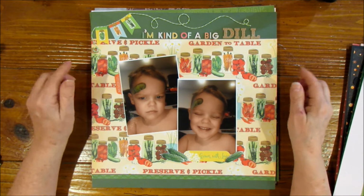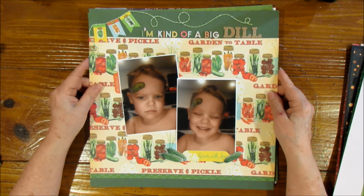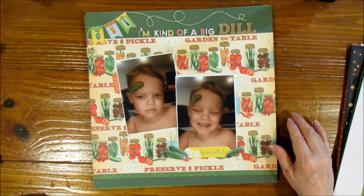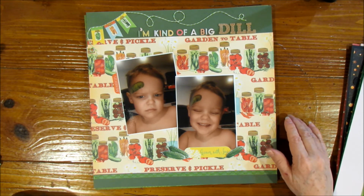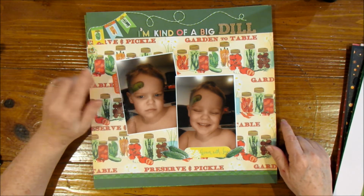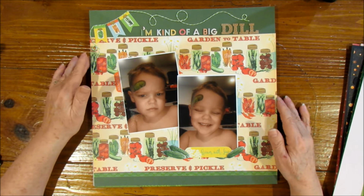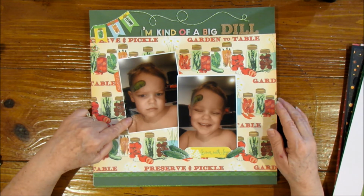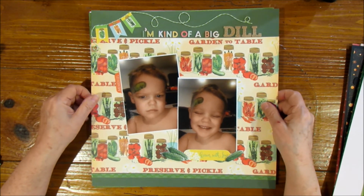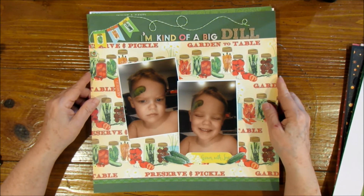Okay, and this is Aiden. He's one of the twins, and this is probably when he was about 3. He had bumped his head, and his mom said he was in such a mood. She put a Band-Aid on him. He might not even have had a scratch, but he felt so wounded. She got him a Band-Aid, and he still didn't look very happy, and then she showed him his picture in the mirror with the little pickle Band-Aid on. So his mom came up with the title, and it says, I'm Kind of a Big Deal.